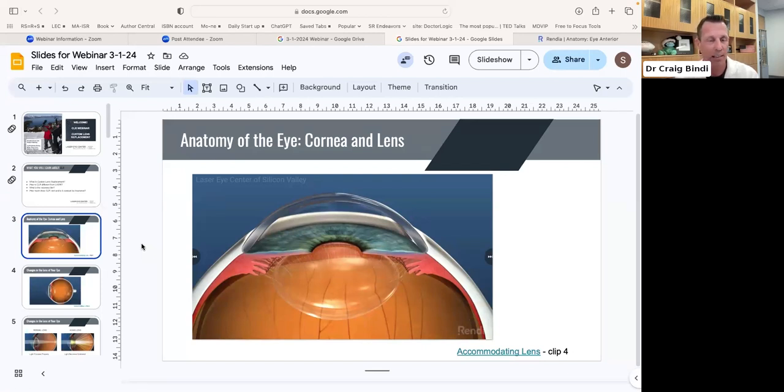And so what CLR is, CLR, also known as custom lens replacement. CLR is a procedure that can fix distance vision and it can fix near vision. And we'll be talking more about how it does it. And maybe I'll just differentiate a little bit how it's different from LASIK, since you probably know people who've had LASIK, or maybe even know people who've had LASIK at our office.